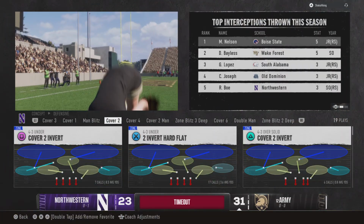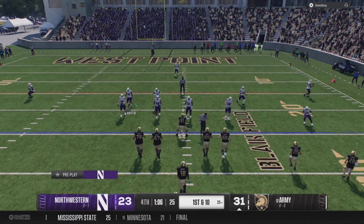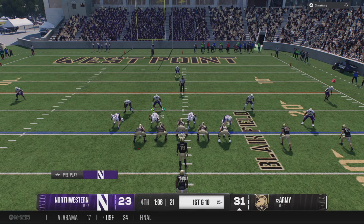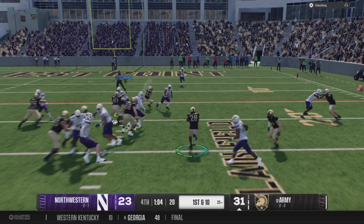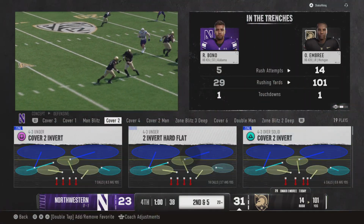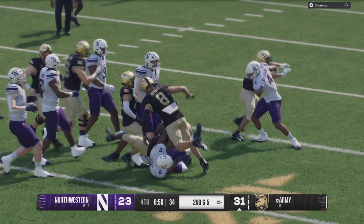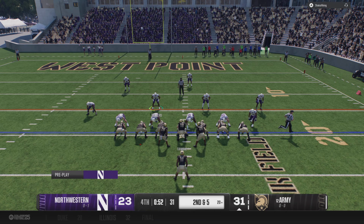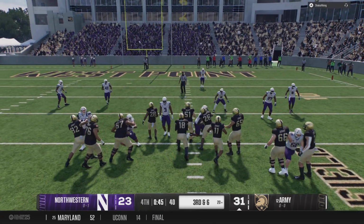Timeout called there by the defense, desperate to get the ball back and save as much time as possible. They've got it 1st and 10 from the 25. They'll keep it on the ground, trying to milk the clock. And a good, solid pickup before the defense cuts him down. Hey, 5 to 6 yards a pop. I don't know if you guys are really good at math, but that usually equals a 1st down every couple carries. So don't forget about the run game. Keep them honest, pound that rock.